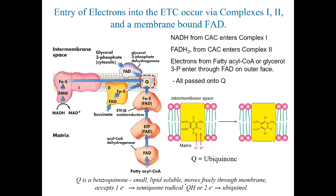You can see everybody with these blue arrows transferring their electrons to Q to try and contain them in the membrane. What's Q going to donate its electrons to? Which complex? Complex 1, 2, 3, or 4? 3. Remember, 3 then donates into cytochrome C, then goes to complex 4. I'll be checking in the exam.